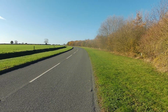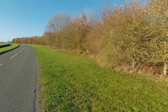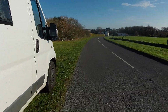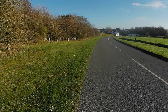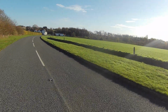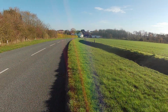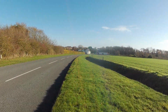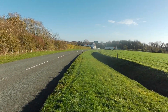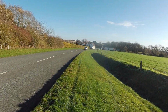Yeah, so this is part of the old A11. You can probably hear where it was shifted across, just through that hedge line there. You can hear the traffic along there. So let's just cross over here actually. Let's start down towards this milestone and have a look at that. Quite a nice morning.